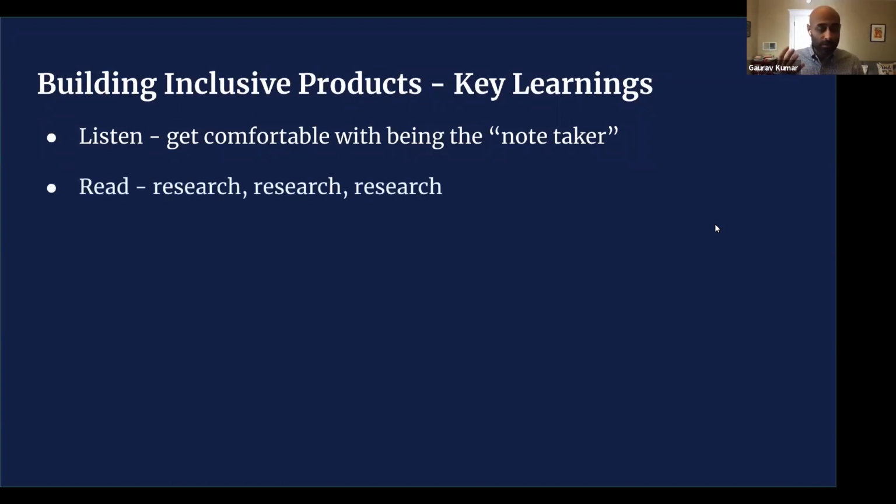Read and research. Just research everything. Do user research. As an example, both at Instacart and Mahana, we take user research very seriously.